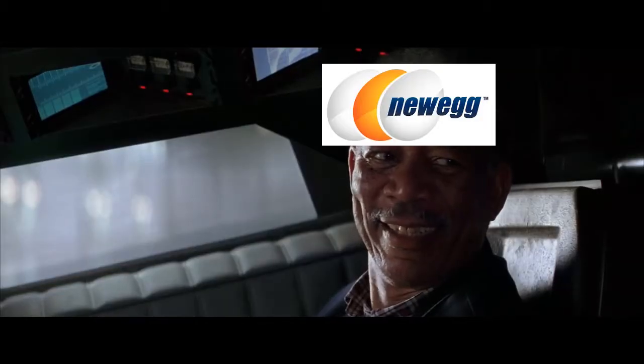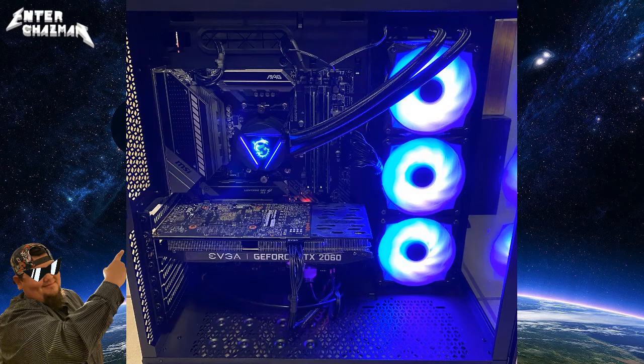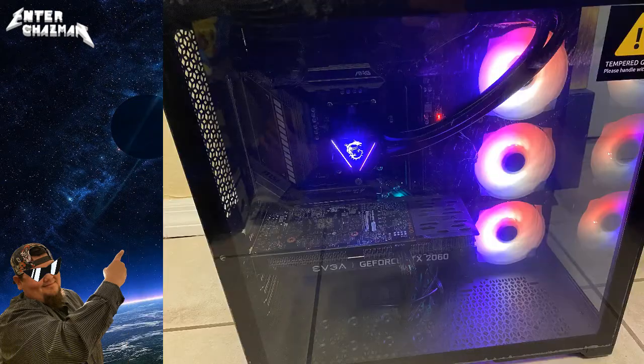So what do you think? Does it come in black? Now of course beauty is in the eye of the beholder, but I think this thing is sexy as heck.